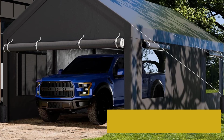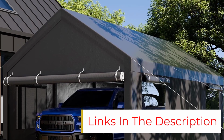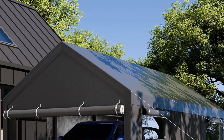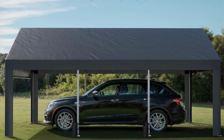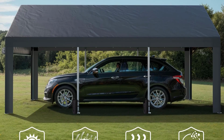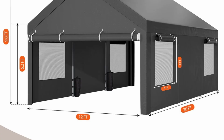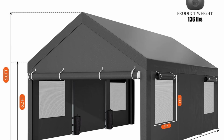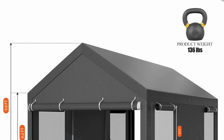The roll-up ventilation windows help with airflow and moisture control, while the sturdy steel frame and weatherproof canopy protect against all elements. Easy assembly without extra tools makes it convenient for quick setup by 2 to 3 adults. Enjoy the convenience of a spacious and durable carport for your storage or event needs. What we like: removable sidewalls and doors, heavy-duty rust-resistant steel frame, weatherproof canopy.